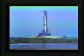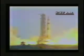Liftoff, we have a liftoff, 32 minutes past the hour. Liftoff on Apollo 11. Tower clear.